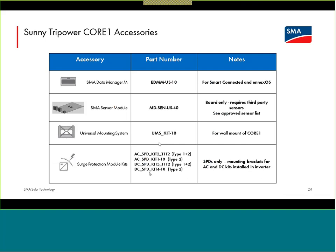The SPD kits, I had mentioned those. There are the SPD kits for both the AC side and the DC side for either type 2 or type 1+2 for the inverter. The holders for these SPD bricks are built into each and every unit. The accessory kit is just the SPD bricks that plug into the holders.